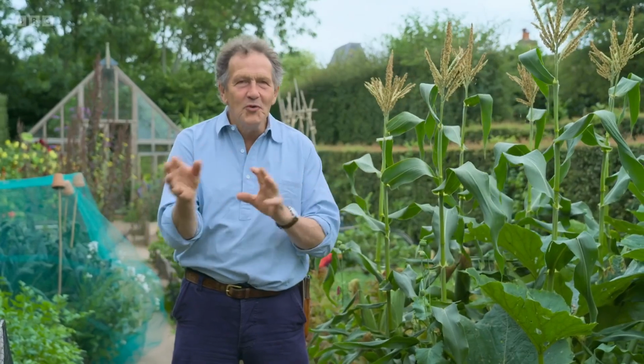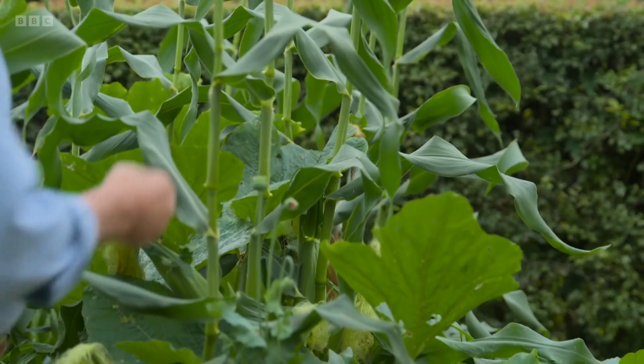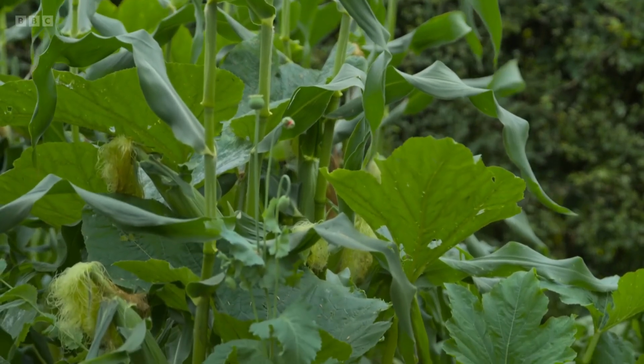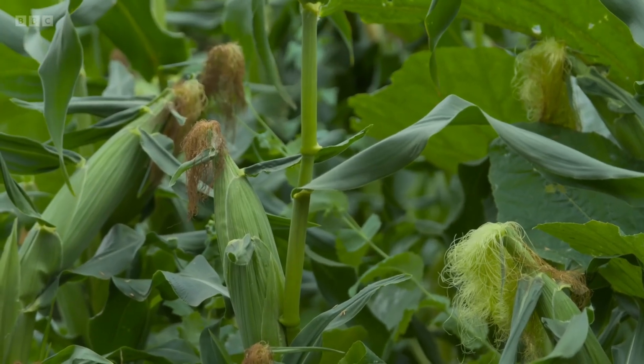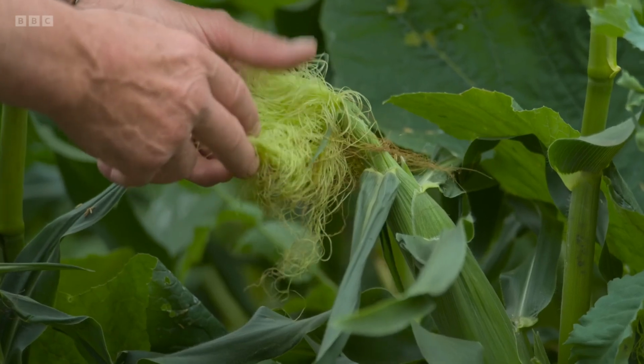It is a timely reminder that plants aren't just categorized into looking good or tasting good or doing you good. Many, many plants work in multiple ways, and of course historically people have used that. Now, in terms of taste, I like the look of sweet corn, but it's for the cobs that we grow them. And some of them are now ready. You can tell by looking at the tassel.